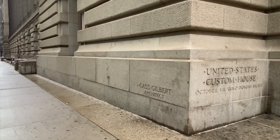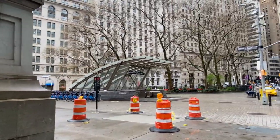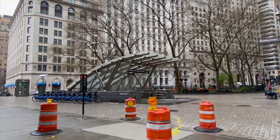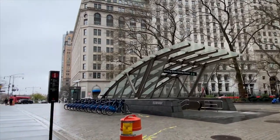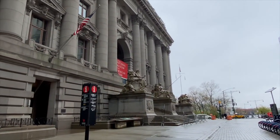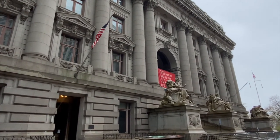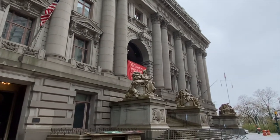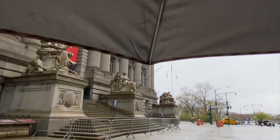The architect was Cass Gilbert, and the only reason I know about Cass Gilbert is because while living in Minnesota, I learned a lot about him from the Historical Society in White Bear Lake, because he was from that area. But he became well renowned for his designs and architecture. So I think that's kind of cool.